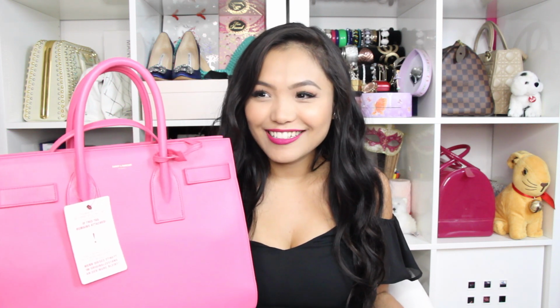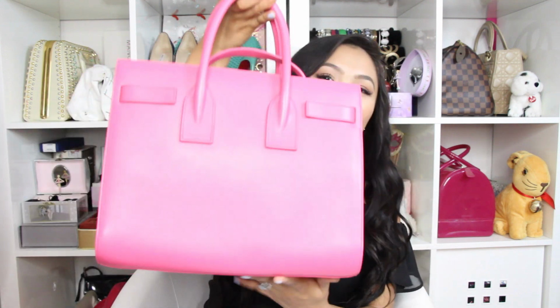And he was like, yeah. I said, it's on sale. And he was like, then what are you waiting for? Buy it. So I was like, okay. And I bought it. This is the bag and it has its 5 feet so that when you put it on the floor, the leather is safe.